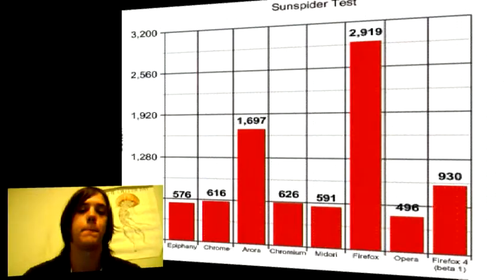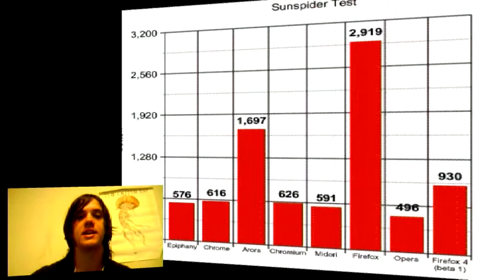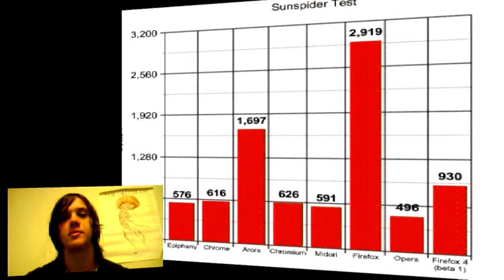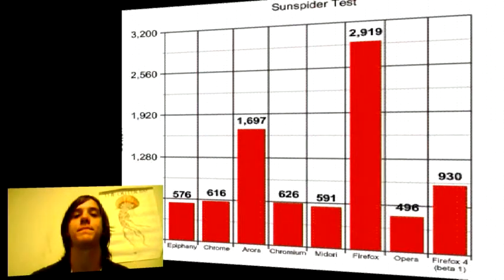Okay, on the SunSpider? Alright, let's go to SunSpider, the red one. I'll just say first that on this test, lower is better. So Firefox didn't suddenly become amazing. For those of you who are confused, there is no standard to these tests.